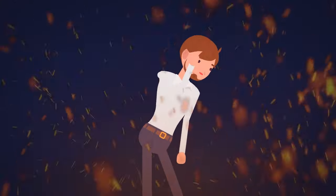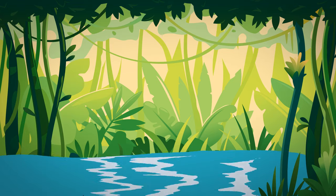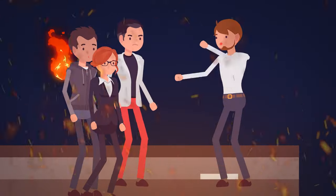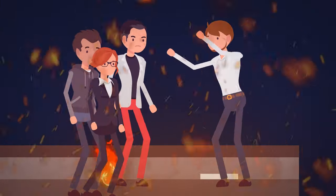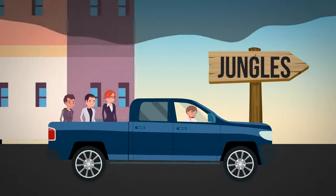You remember, there's a way to the other side not many people know about. But you'll have to cross a raging river through the dense jungle. You calm what's left of the crowd, and everyone follows you to your secret getaway. You finally get out of the city limits and head into the jungle.